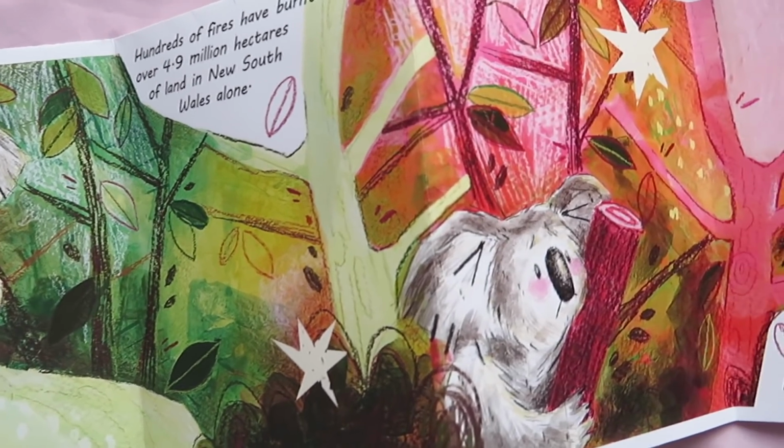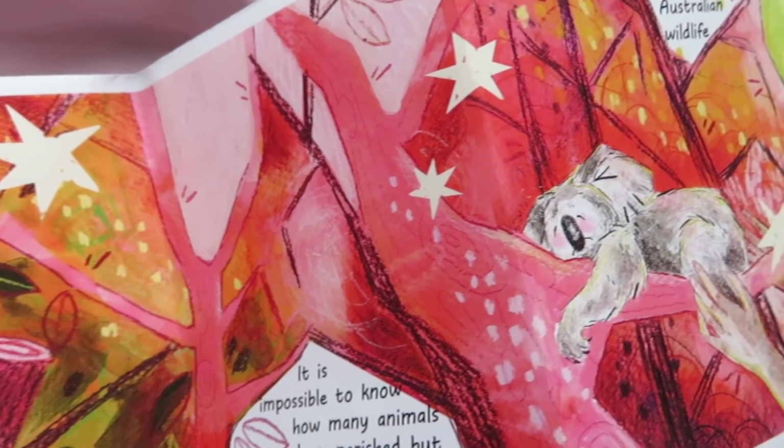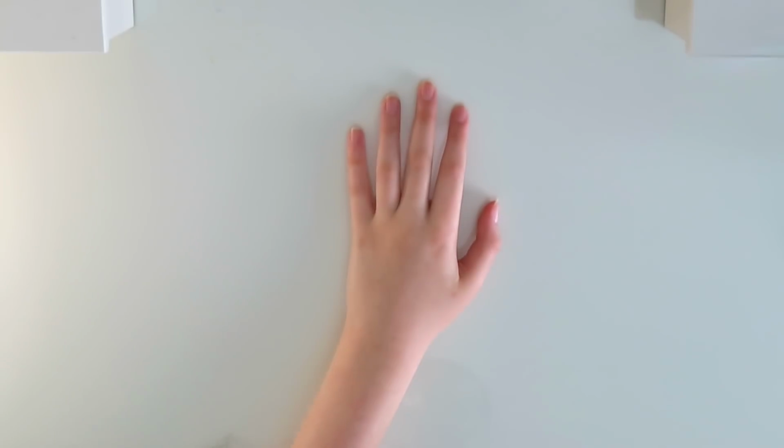I'm really proud of this. I love it. I like how they all just merge into each other. Just did a really simple thing for the back cover, and then there's just some information about the charity. Okay, right. Got the final book now.